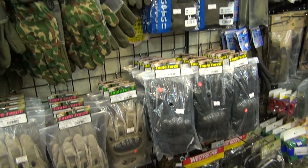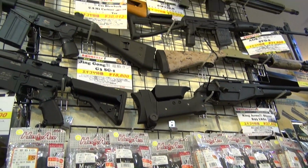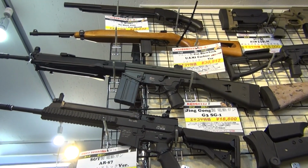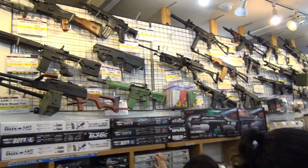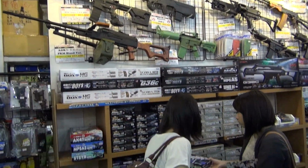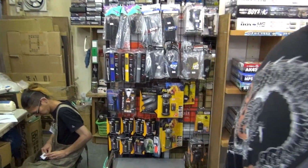Good range of tactical kit too. Lots of small gloves there. Haven't seen an SG1 for a while either. Very helpful staff.